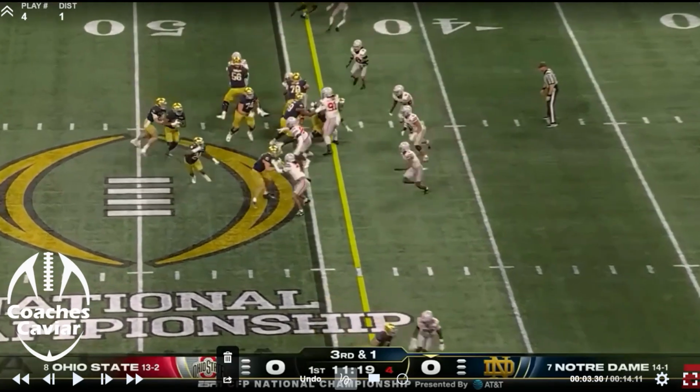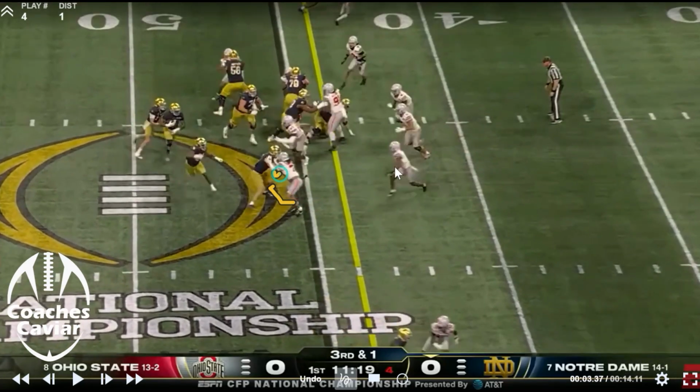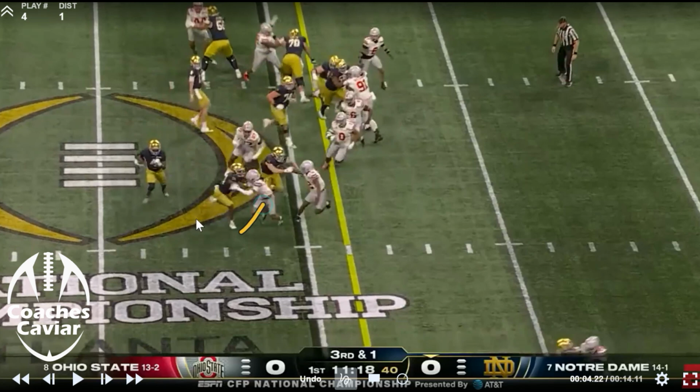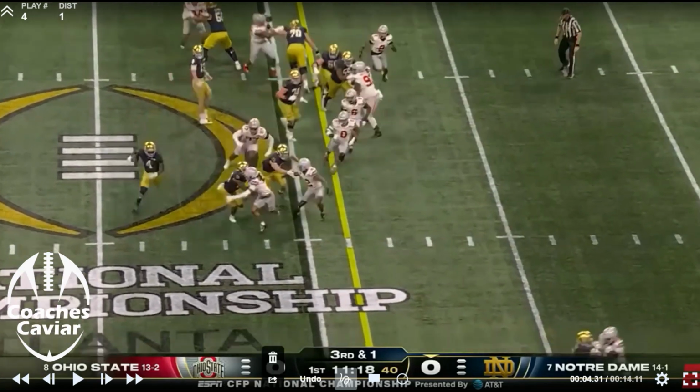But this is a great job by Jordan Hancock right here. Sets the edge, outside shoulder free. And again, just how aggressive these guys are down right here on this 3rd and 1. Getting into the fit. So right there, keeps his outside arm free. So he's working outside, trying to get this to turn back to everybody that's running inside out. And just the effort right here. I know this is early in the game, 3rd and 1.